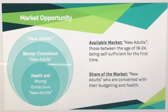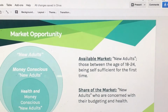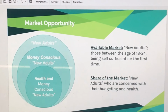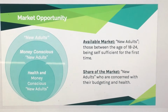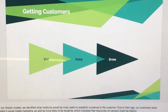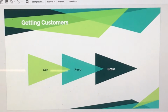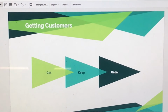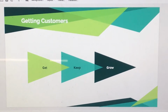So we originally came up with this idea because it was a part of a community that we were all a part of. We wanted to be a little bit more specific as to who our customer was in order to differentiate ourselves from current alternatives and substitutes. And we ideated that health and money conscious new adults would want something other than what is currently being offered. Because of our chosen market, we identified that the mediums that would be most useful to establish ourselves to the customer, and due to their age, our customers were more interested in social media marketing, as well as more likely to be students, which indicated that resources on campus might be helpful.